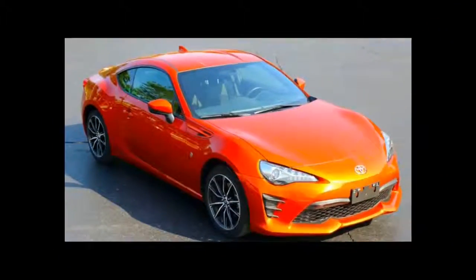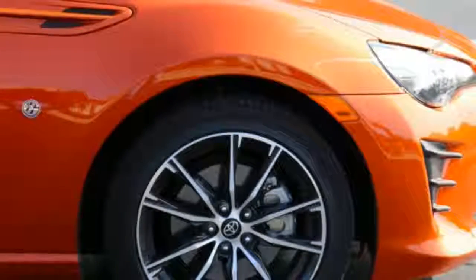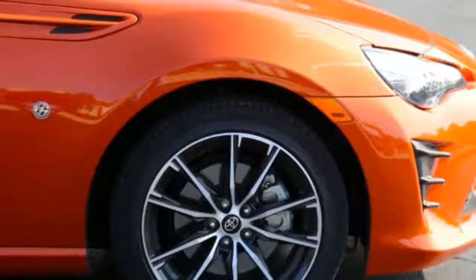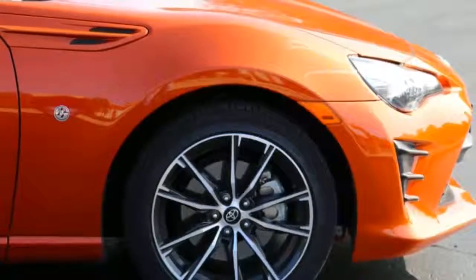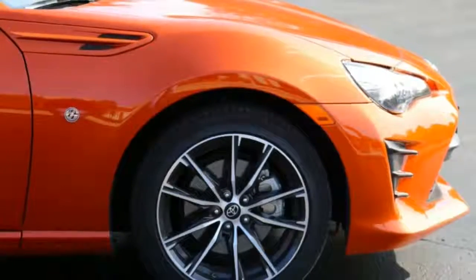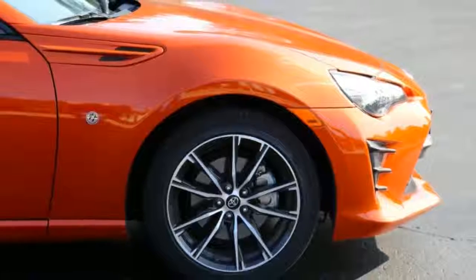Associate Editor Joel Stocksdale: So when I learned that our short-term Toyota 86 had an automatic transmission, my heart sank. I'm a manual transmission diehard, and a light, back-to-basics, rear-drive sports car should have a manual transmission. But, despite the auto shifter, I still had fun with the 86. The chassis is just so eager and controllable.